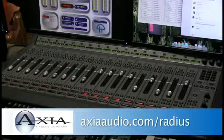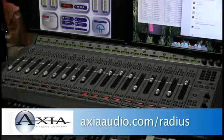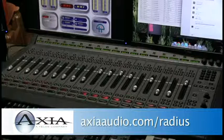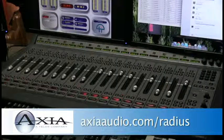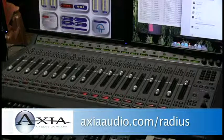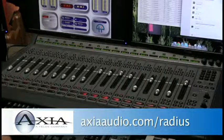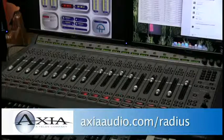That is an Axia Element console. An Element can have anywhere from 2 faders up to 40 faders. That one has 18 faders. That console, by the way, has motorized faders. So if they want to, they can set up a profile, which when they load the profile, even zooms the faders up to the levels that they need to be at. So it can be very automated.